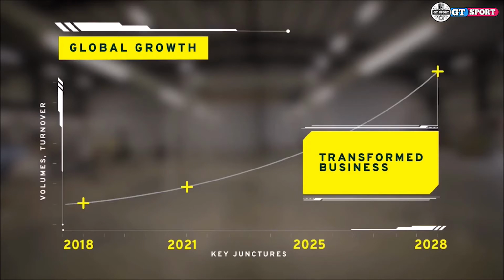A global business with an entirely new and world-beating range of products. And having reached our target results of exponential growth in volumes, headcount, revenue and profits, our 80th birthday will be a real celebration to look forward to, and you're all invited.